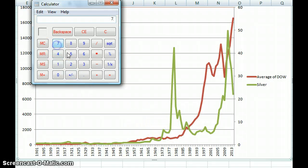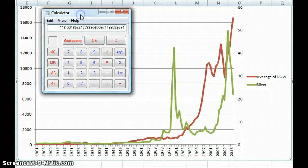So you could take the average Dow of roughly 759 divided by the price of silver, the high in 1974, 6.73 or 6.49. Let me do that again. That's like around 116. If you can't see the calculator, press Control and plus at the same time, or zoom in on the YouTube feature.